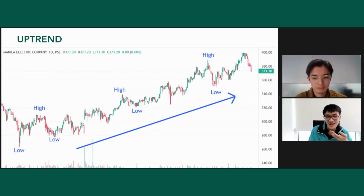But it's easy to say na uptrend yan, right? But how do you define what an uptrend is in a very defined manner, yung objective talaga na uptrend? Like, di naman pwede na i-eyeball mo lang na uptrend, di ba? How do you objectively define an uptrend? So, this is how you do it.